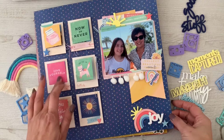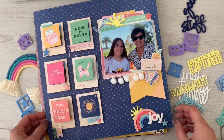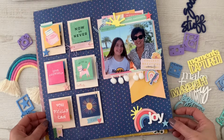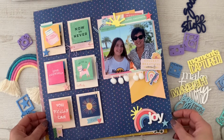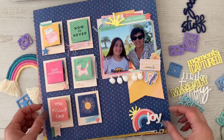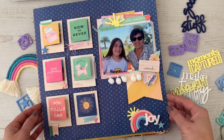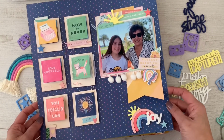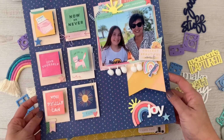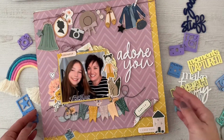In the class itself, we had little windows made from the Polaroid frames, but it was just a really cheerful design. So with the rainbow, I then overlaid the Joy title over the top of the rainbow. I did see other people spread all those out, and you could use them all in one go, or as I've done here, or spread them over several layouts. I really enjoyed that class. It was a really good fun class to teach.